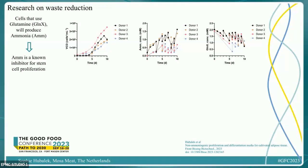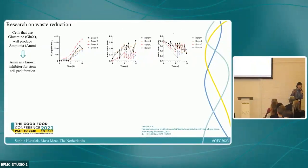So what we tried here, for that research, was to replace Glutamax. Before, we first looked into how much Glutamax they are taking up and how much ammonia they are producing. On the left graph, you can see four isolations of fat cells that were cultured in a stirred environment on microcarriers. We can see that the ammonia production is going up and is mirroring quite well the Glutamax uptake. You can also see that the curves are really zigzagged and not nice to look at, and that is because each point is showing a before and after medium exchange concentration measurement.